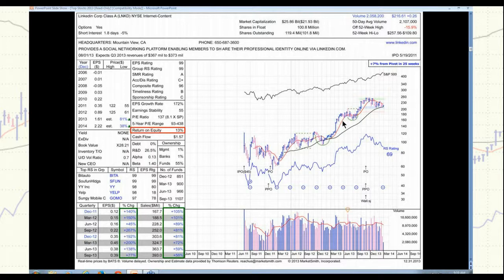So I thought maybe just some key unique characteristics might be best, especially for this webinar, just to give you a feel for what to do. And you'll notice in red I have a negative characteristic, the return on equity of only 13%. We all know that a return on equity of 18% or higher is going to be your ideal winning model book stock. But in this case, it was only 13%.